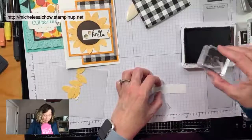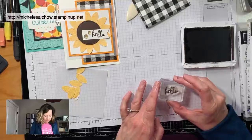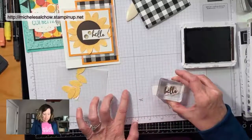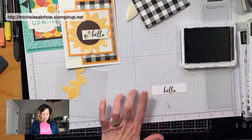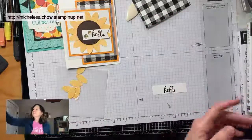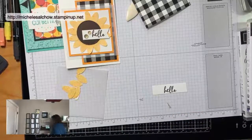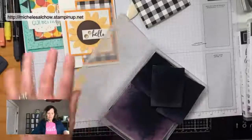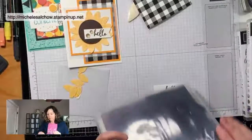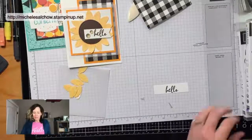Yeah, we have a fair share of baby wipes at our house. The nice thing about the photopolymer stamps is that you can see where you're stamping. It's sometimes easier to line up. It's not much to line up on that little greeting. It's small. I can't wait for y'all to see the sunflower that's coming in the new catalog.